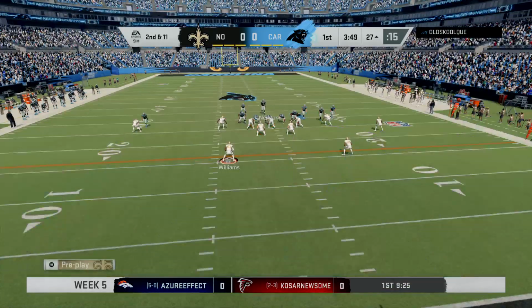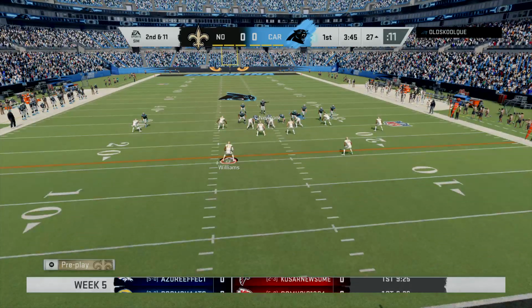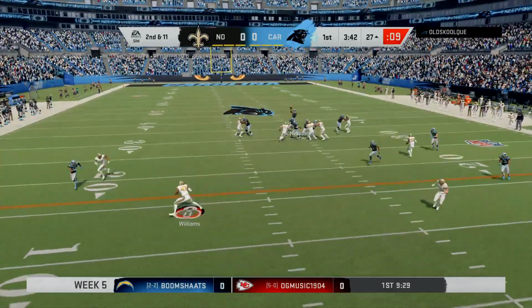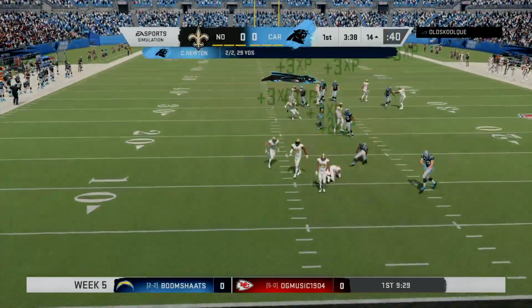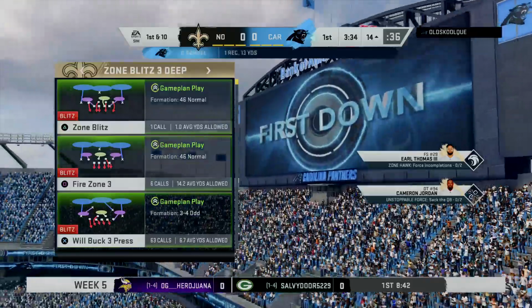Here's second and 11. They'll try the air now with Newton. Over the middle, complete to Samuel. And this is going to be another first down as the tackle's made at the Saints' 14.